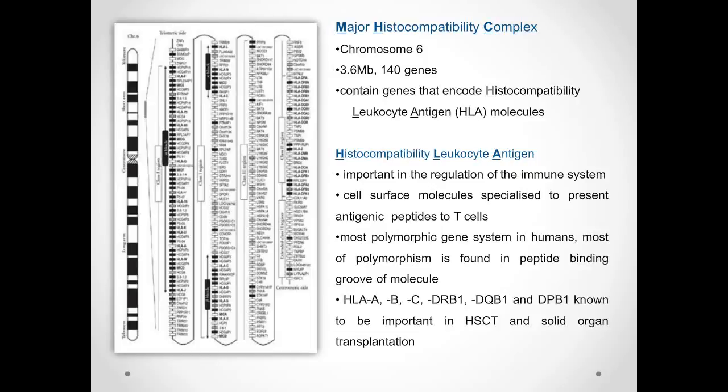So just a quick background, the majority of our work is related to donor and patient of solid organ and bone marrow transplantation. The genes of interest are located on chromosome 6 in the major histocompatibility complex and encode the histocompatibility leukocyte antigen, so HLA molecules. These molecules are important in the regulation of the immune system and present antigenic peptides to T cells. The HLA genes are known to be the most polymorphic gene system in humans, where most of the polymorphism is confined to the peptide binding groove of the molecule. HLA A, B, C, DRB1, DQB1 and DPB1 are genes known to be most important to transplantation.